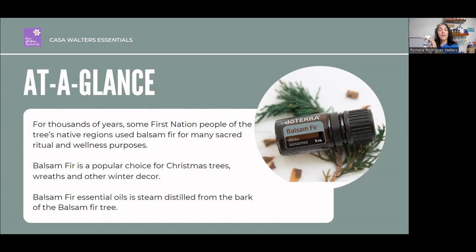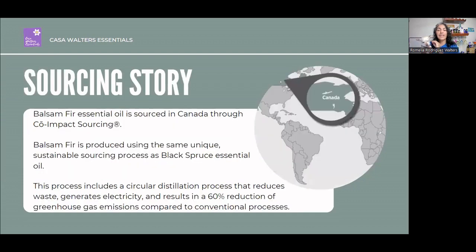So the oil is steam distilled from the bark of these fir trees in the same manner as our black spruce. So I love that the essential oils that we get are intentional in their purpose to support our natural healing, but they're also sourced in such an ethical manner. And I really respect that.